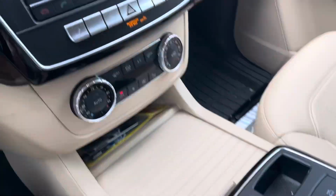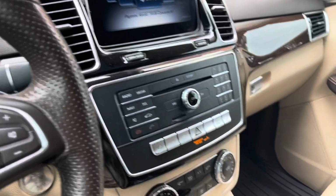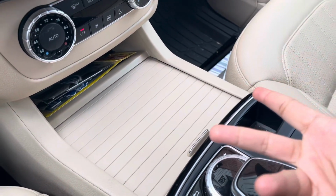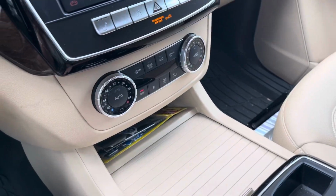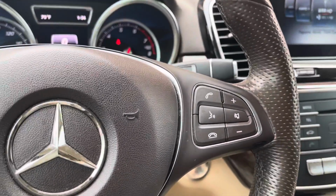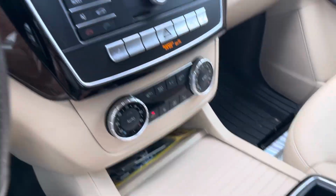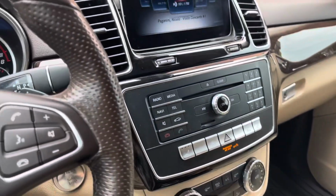Okay, so now the most important thing is the gear. I mean, where is the gear? Have you seen any gear throughout this video? I didn't show you any gear, right? So now seriously, how am I supposed to drive a car without a gear?